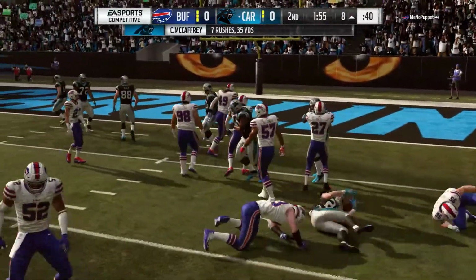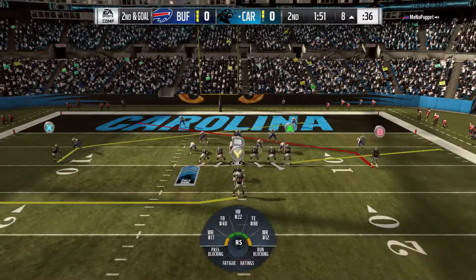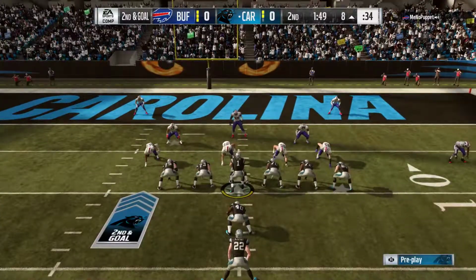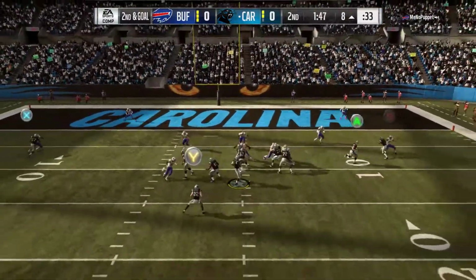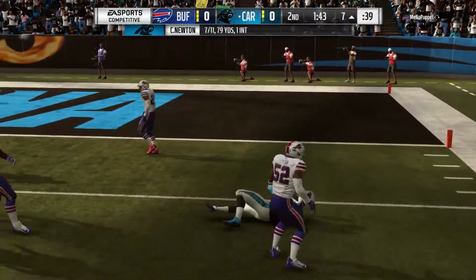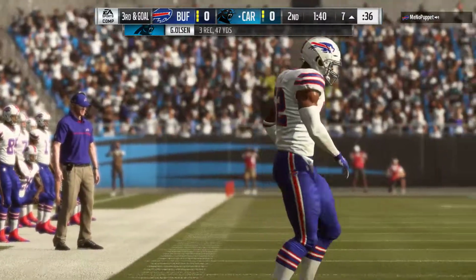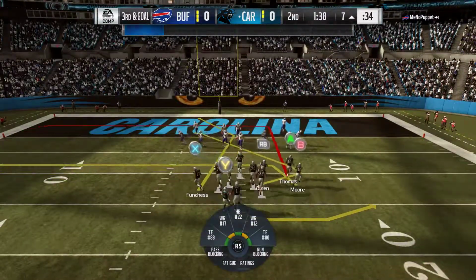And running room hard to come by here. He gets it down to the 8. Only a yard that time. 2nd and goal. The Panthers got to go quickly. They're moving with a sense of urgency right now. Now Newton. That is caught at the 7-yard line. And here he'll get it down to the 7. Only able to pick up 2, and that leads us to 3rd and goal.